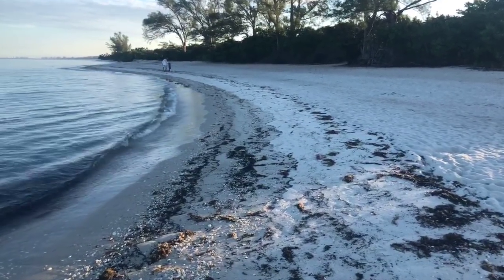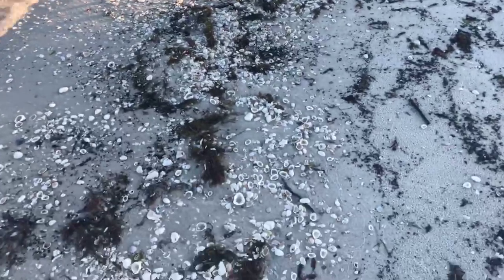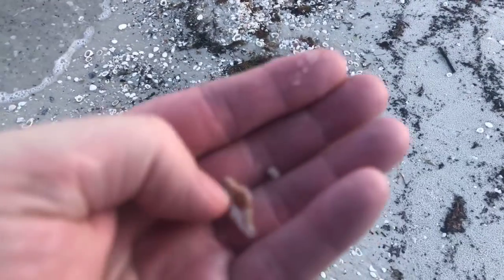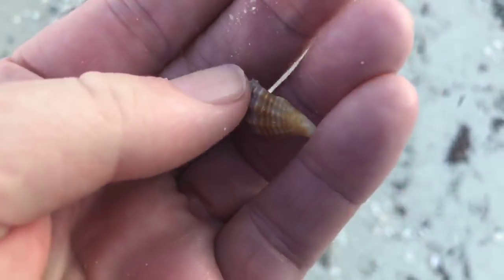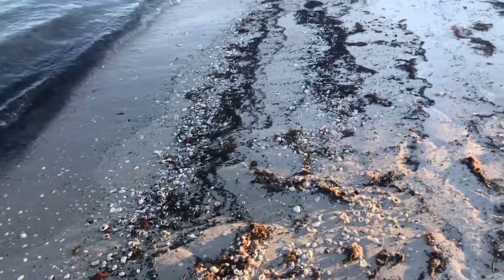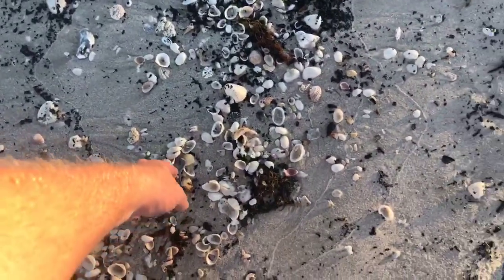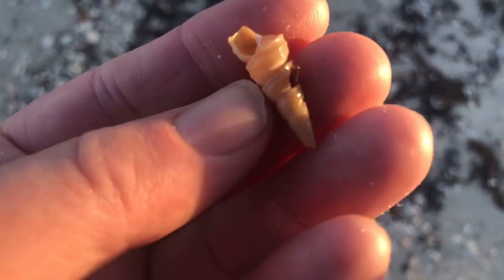Some piles of little shells. I don't see anything here. What's that down there? Oh. Thought it was a crown conch. Looks like a little part of a crown conch, a little baby crown. Beautiful, the crown conchs. Some worm tips down here. Some little worm tips. There's one little worm tip. Just a little tip there from the worm shell.